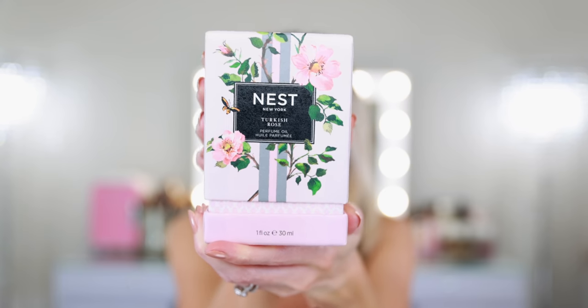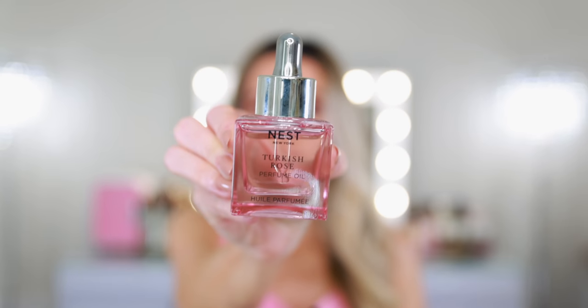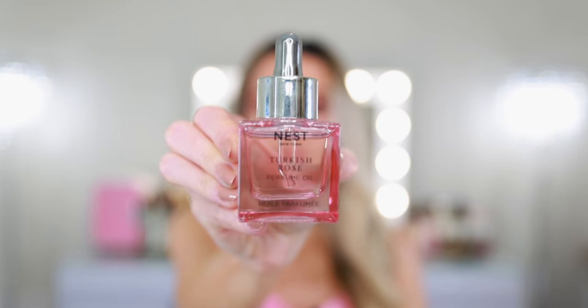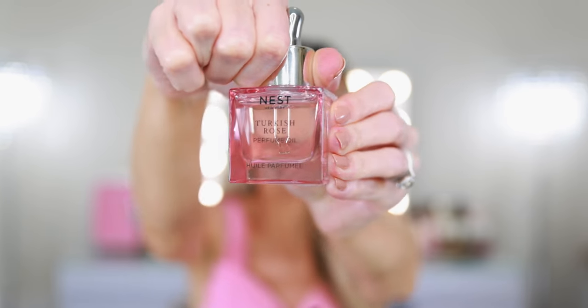It is very beautiful. Comes with a dropper for the oil. I love the pink transparent glass. It's a minimal design. I think it looks very clean, very pretty. It says, wander through Turkey's legendary rose fields with this nourishing perfume oil featuring notes of rose, black plum, and hints of saffron warmed by blonde woods.